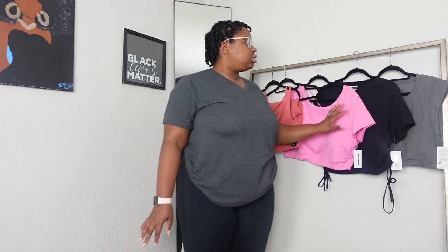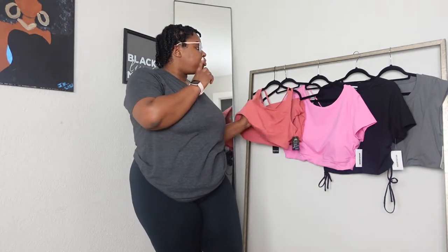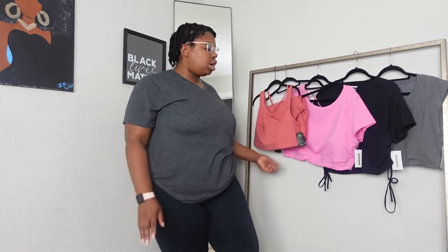So today I wanted to try to get some more Fashion Nova tops. All three of these tops over here are from Fashion Nova. And then I did a little mini trip. I wasn't going in there for fitness clothing, but I got this plus size fitness outfit from Torrid as well. So I wanted to try it on for y'all and show y'all how it looks and how it fits on me.